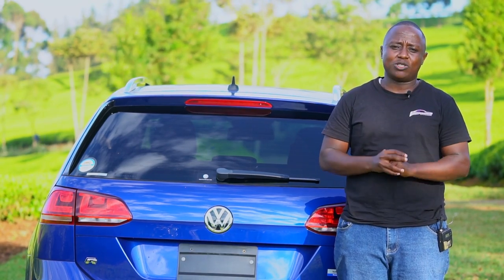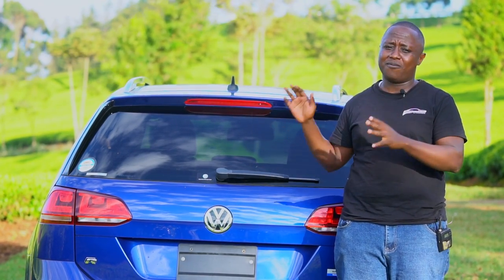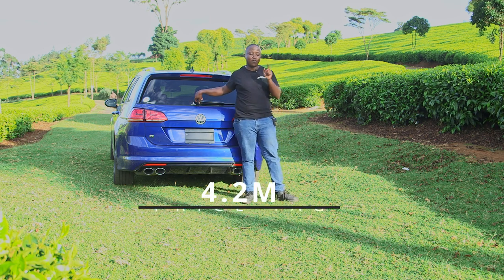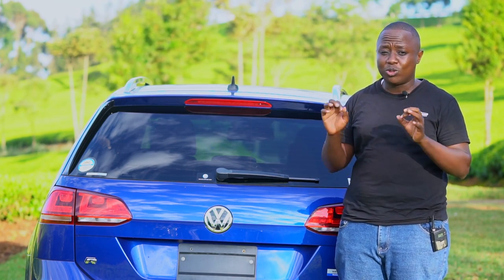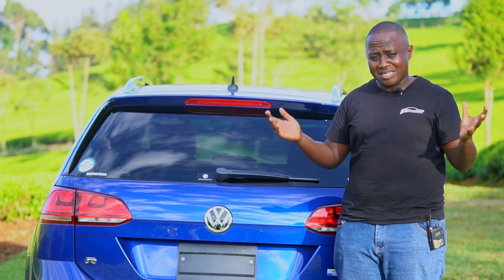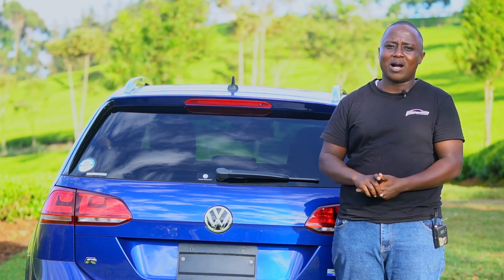About value for money. So the Golf R is way more expensive than the normal Golfs, and so is the R Wagon. It's way more expensive compared to the normal Golf variant. The Wagon will set you back around 4.2 million Kenya shillings if you buy from Motohub. But I must say, this is a very niche car. It's a car for enthusiasts. Anybody buying an R knows what they are buying. So the price tag should not really be an issue. So if you're looking for a performance car that will serve both as a family car and also a practical wagon, the Golf R is the answer to your question.